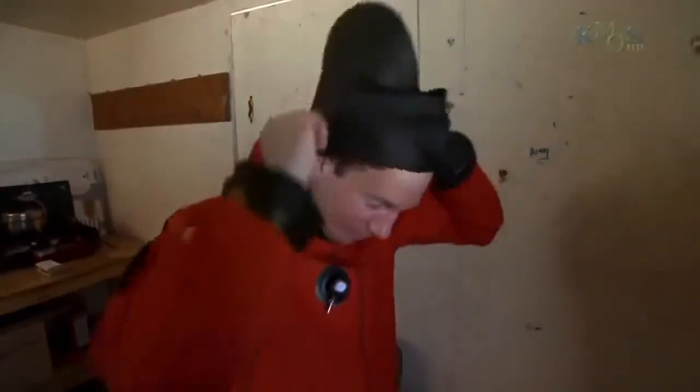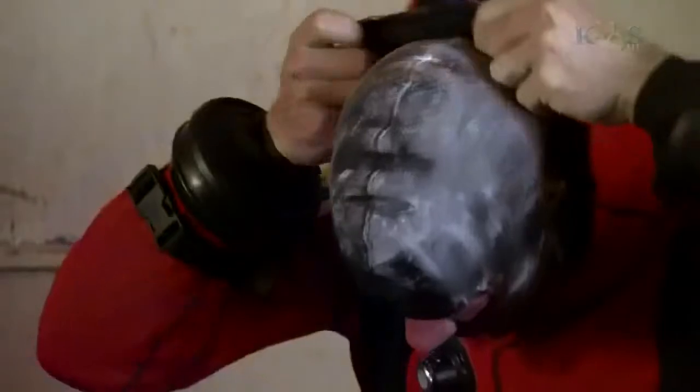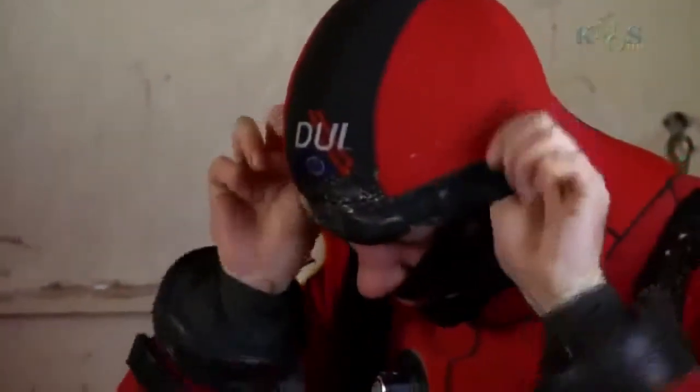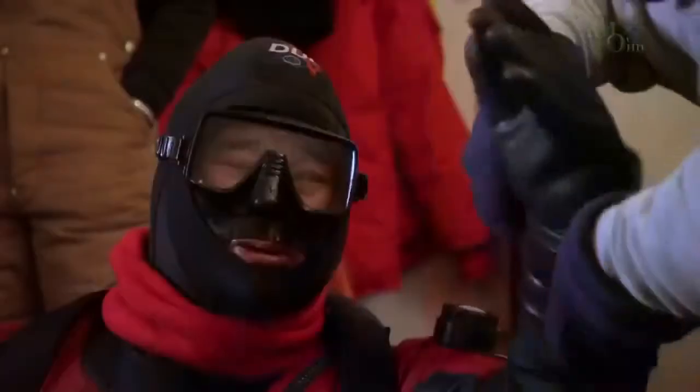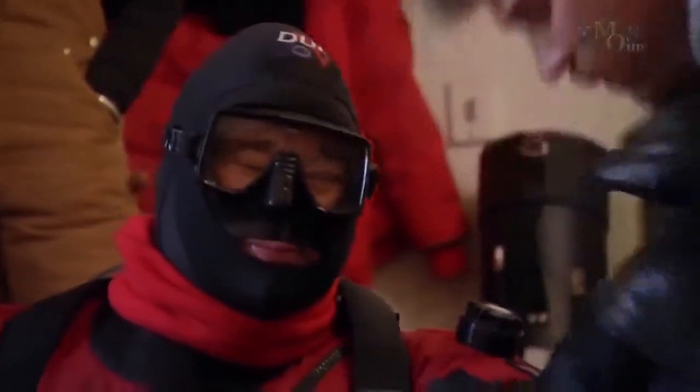Three layers of underwear and a dry suit. It still doesn't really keep you warm. But for me, it's worth it. There's no diving like this anywhere else in the world. The only thing exposed to the water is your lips. At first, they burn, but then they get completely numb, and it's okay.